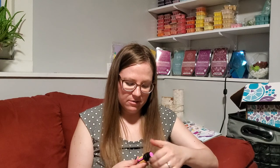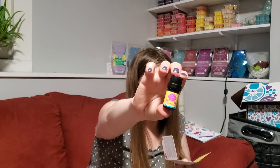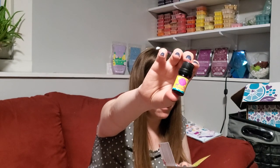That's nice. So, Sandal Season is described as tiare flower, fruity coconut, and sandalwood create the perfect beach vibe. So you have tiare flower, which must be a floral, coconut, and sandalwood. I love coconut and I love sandalwood. That is good. Oh, that's good. Okay, I love all of those, but yeah, Sandal Season is my favorite.